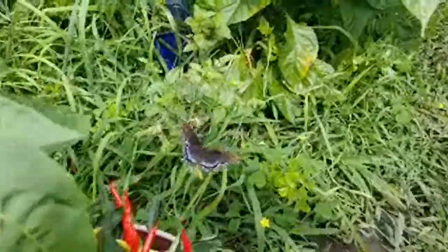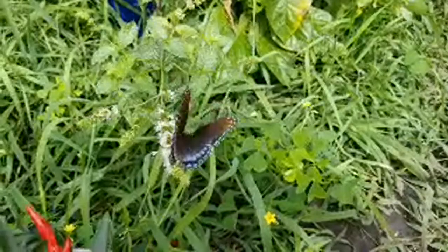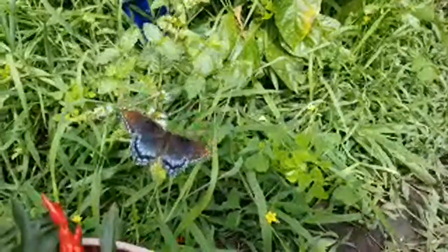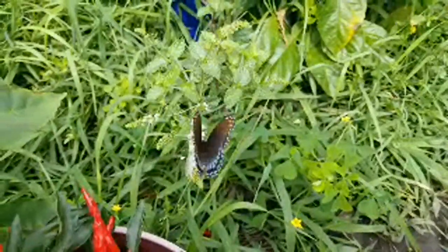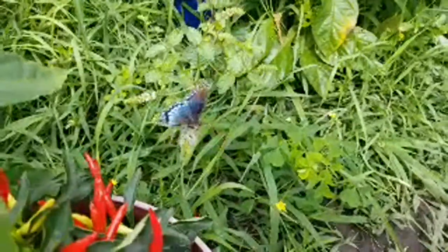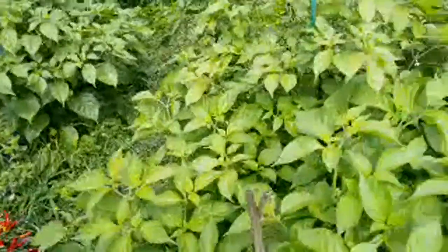Nature. That's a good sign for me. There's a butterfly on a mint plant. That's good. I like seeing stuff like that.